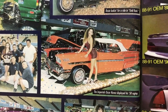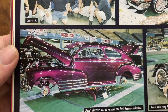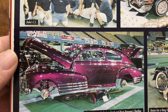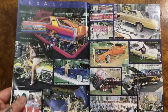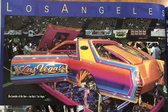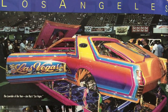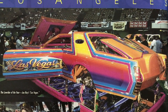There we have a beautiful 58 ragtop. And I love that color on the Fleetline. What a good looking car. Lowrider of the Year, Mr. Joe Ray. I just love that paint. Those colors, they go so well together. Everything on the car just goes so well together.